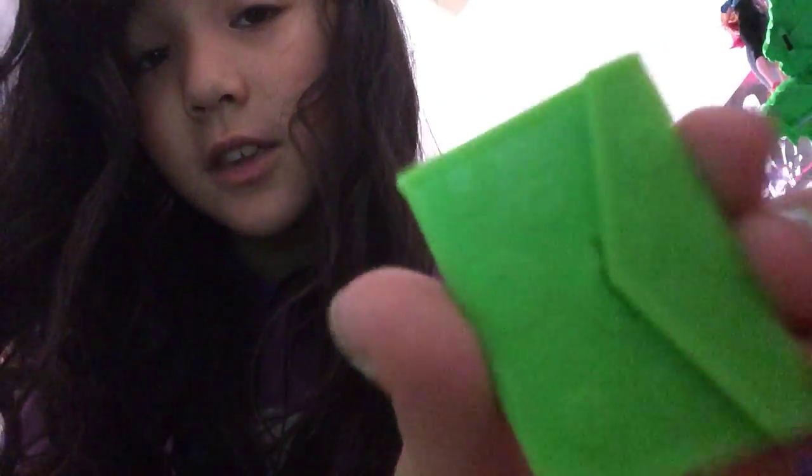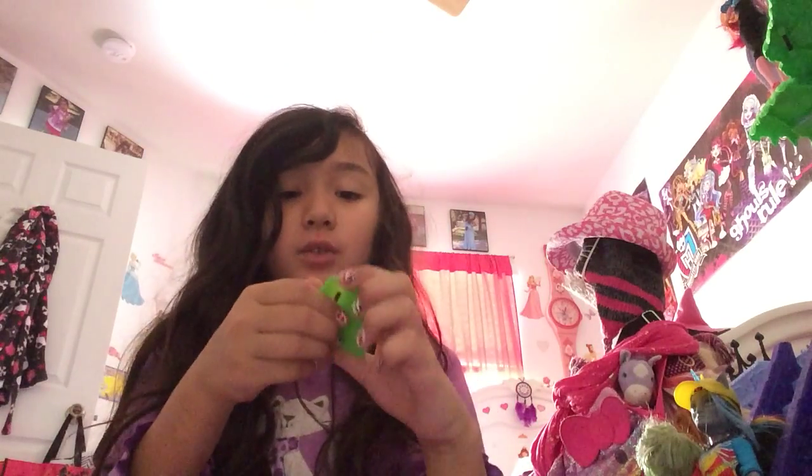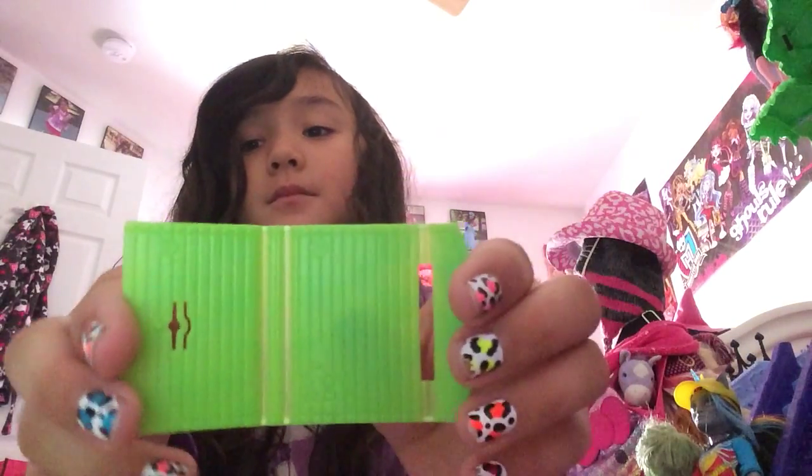She also has this binder with eyeballs on it. You could see the eyeballs on this one. Eyeball, pop. I'm looking at you. It's really funny that I open these kinds of binders with my teeth. So, there.